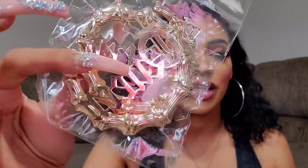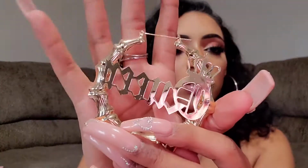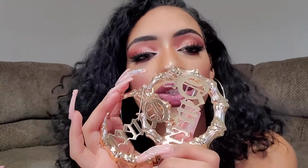Okay, so the first thing are these bamboo earrings. They say queen on them. This is what one looks like, and they are freaking huge. These guys know I love my big hoops. They are just my thing. They had a couple of other ones. I think one said baby, one said angel, so I might be picking those up in my next order.